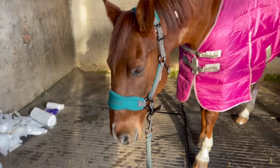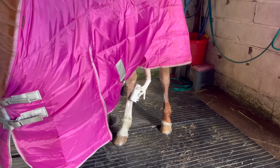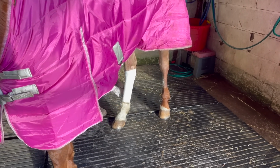So the vets came out literally within half an hour. They've been amazing. They sedated her after giving her an injection for pain relief, to do her bandages, which hopefully she won't need sedating for in the future, but because it's still quite early, she needed sedating just because she was a bit kicky on the back legs.